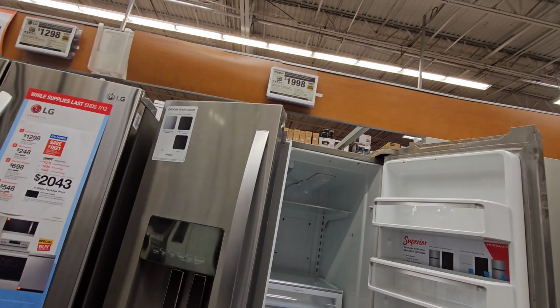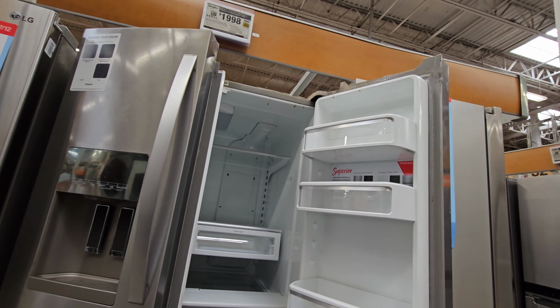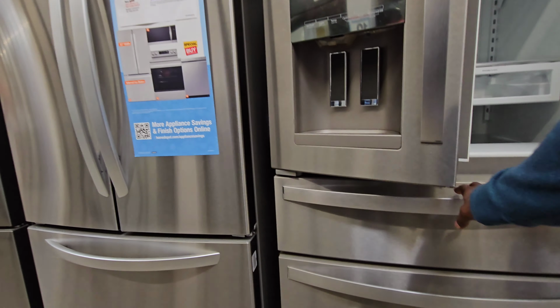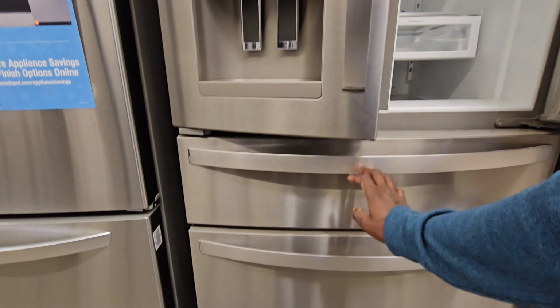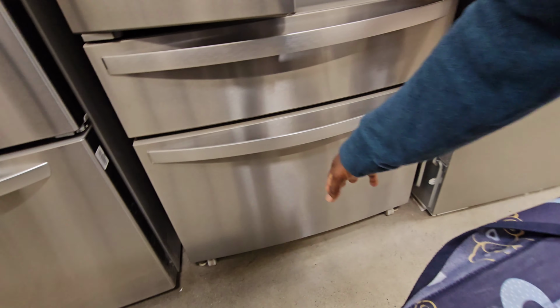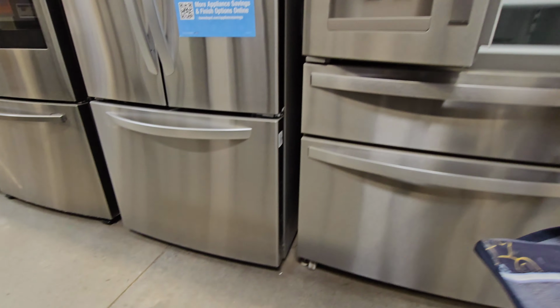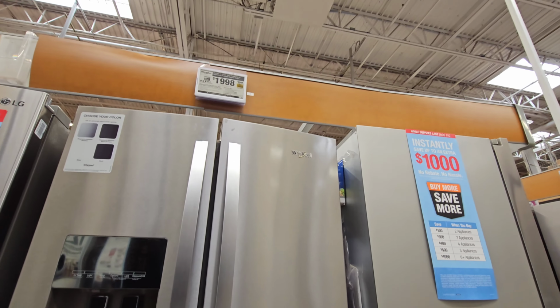So you can see this is almost $2,000. It's $1,998. As you can see, it's a very good refrigerator. These are kinds of refrigerators which will last you for years, for decades.